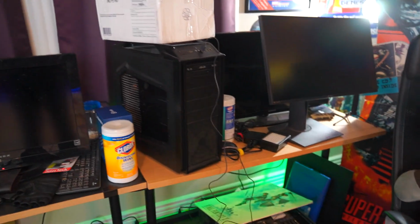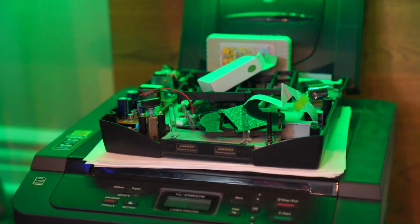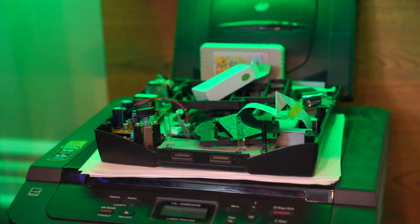And there's a lot of stuff that I'm still working on and getting fixed, like this lonely Sega Saturn that is in a whole bunch of different pieces right now. Don't worry, sweetheart, you will be finished soon.